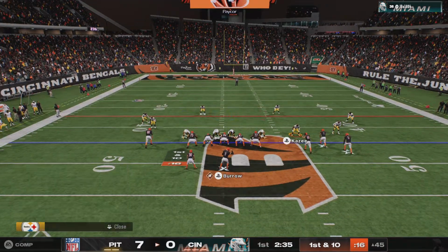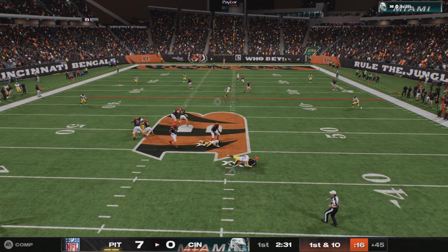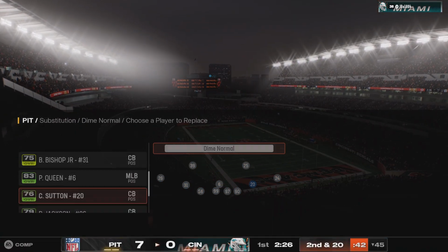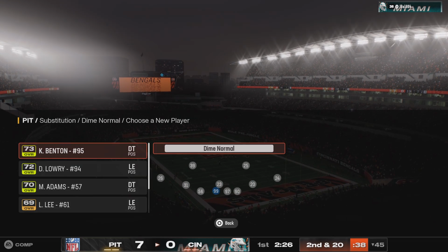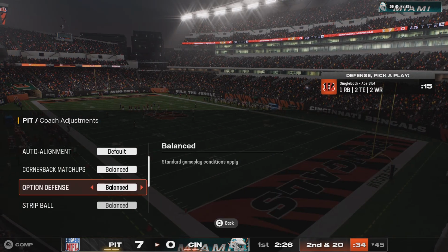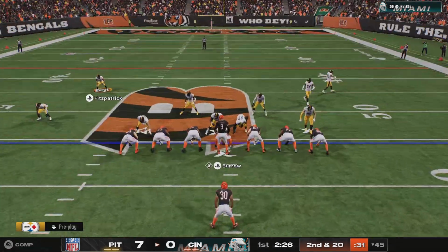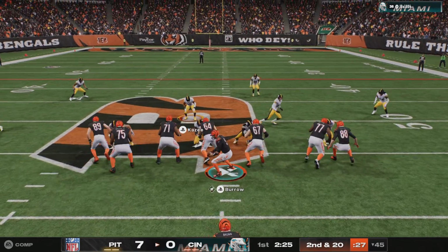Burrow now to throw on first down. The pressure gets there, and down he goes. A sack. Now the Bengals are going to call the first of their timeouts. If you're going to take a sack, you just can't add to it by taking such a massive loss on top of it. Understand when the pocket breaks down, move up, cut your losses. Now, not only do you lose that down, but now you face a big uphill battle if you want to extend this drive.